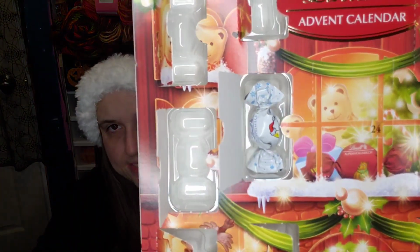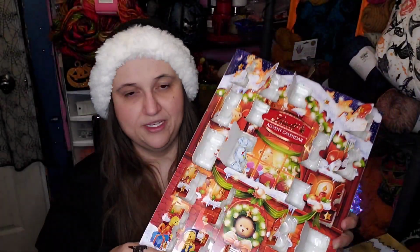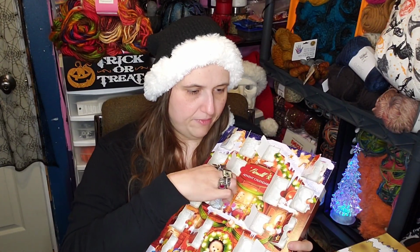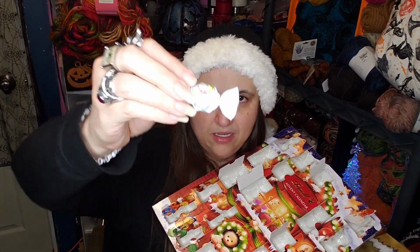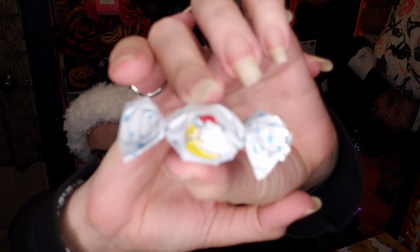Yum. It's another wrapped candy, which is listed as a Lindt mini double milk chocolate ball, which I believe is just chocolate with a milk chocolate cream center. And this is the one that has the moon in the Santa hat on it. Yeah. See? He's really cute. These are really cute packaged chocolates, I will say. I'm quite happy with them this year. Never had them before, but I've had Lindt chocolate before.